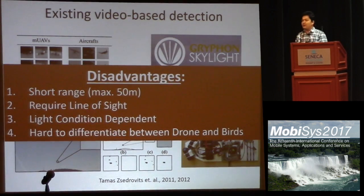More importantly, it can detect the drone only at a very short range, around 50 meters maximum, and it requires a line-of-sight condition between the detection system and the drone. The performance of the detection system also highly depends on the environment, such as the light condition, and it is really difficult to differentiate between a drone and birds.